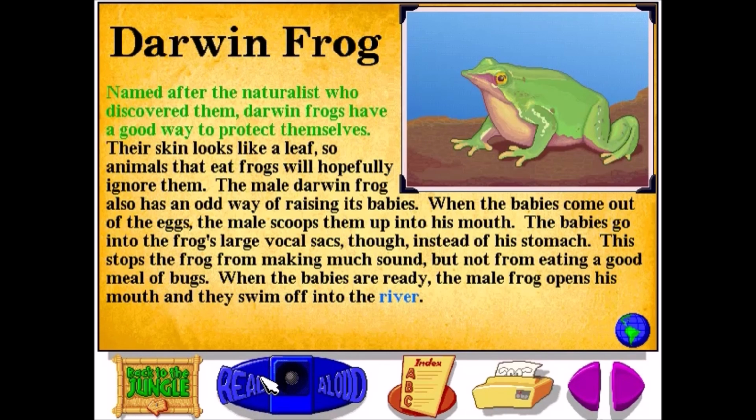Named after the naturalist who discovered them, Darwin frogs have a good way to protect themselves. Their skin looks like a leaf, so animals that eat frogs will hopefully ignore them. The male Darwin frog also has an odd way of raising its babies.